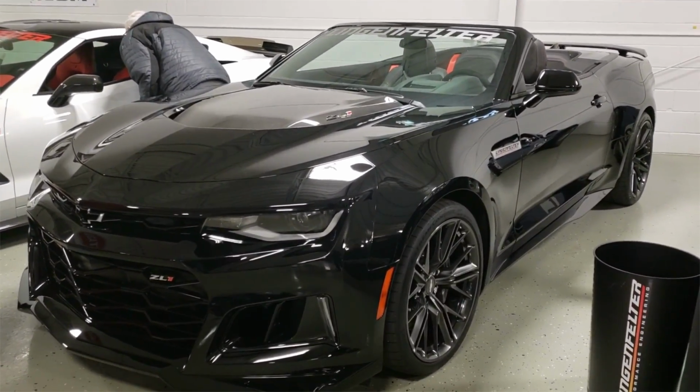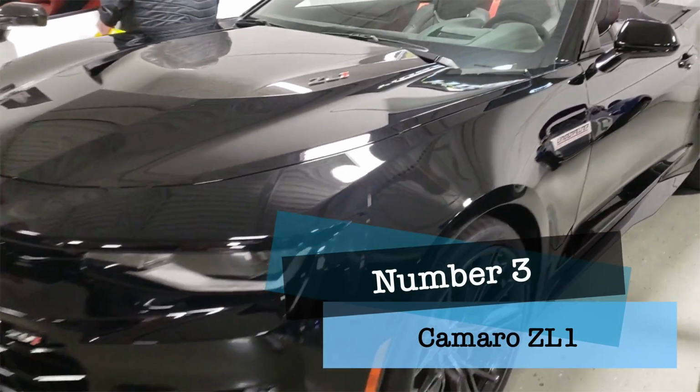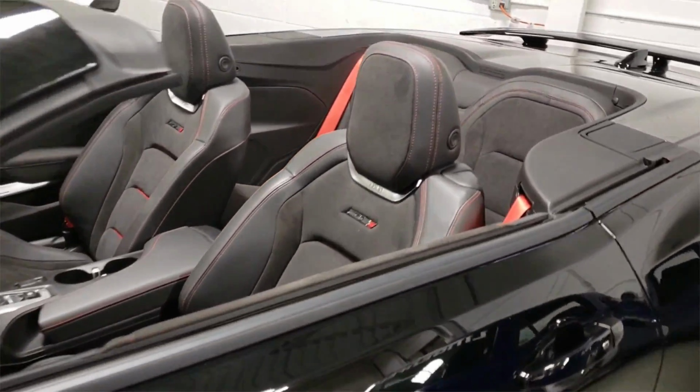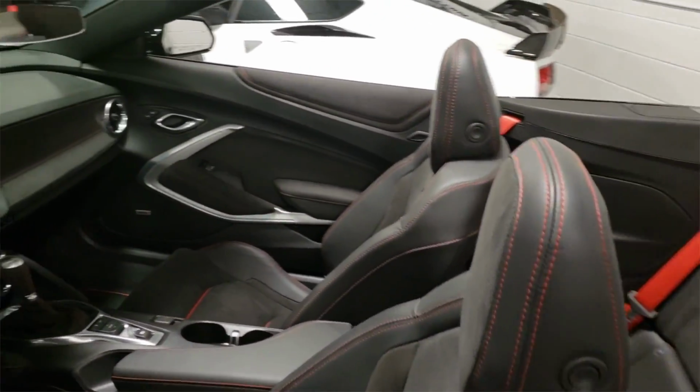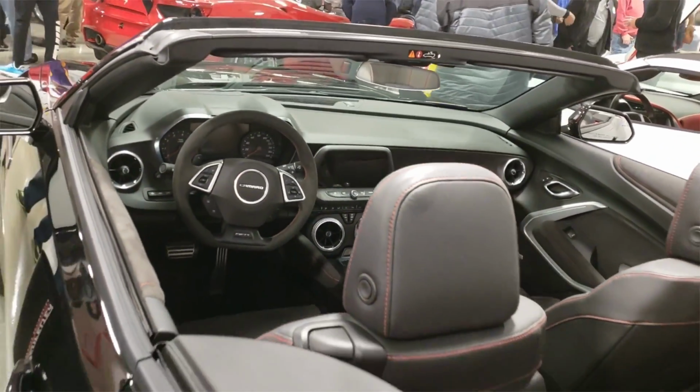This is a brand new ZL1. Amazing. Amazing car. Yeah, it's kind of tough because when you're in a place like this, a lot of the cars tend to be, yeah, it was sweet, and then pretty soon everything's just sweet. Well, this one still stands out.